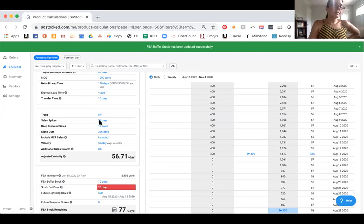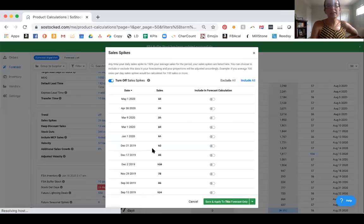And now sales spikes is this other story. So sales spikes, if you've got these periods of time where you had days of sales that were much higher than normal, these days then get removed. And so it starts to level things out and balance out your sales data, like we said, the lightning deals and things like that. If you don't think that the data should be removed, you can always add it back in on a granular basis, right? And this is something that you're very much able to do on a spreadsheet. It's quite time consuming, but it is something that can definitely be done.